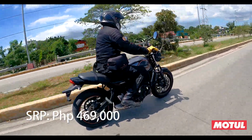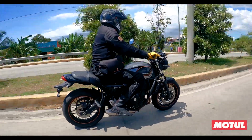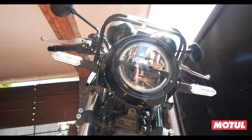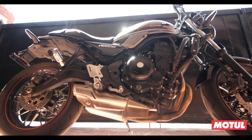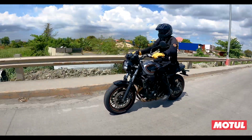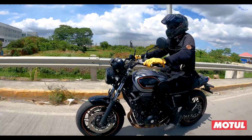Price, 469,000. Some eyebrows may be raised with the emergence of big bikes out of China that are priced cheaper. Well, just think of it this way. That price tag has integrity, heritage, and tradition riding on it, with a reputation spanning decades. That's the price of Kawasaki. It's just the way it is. Plus, the resale value of Jap bikes are better compared to China bikes, at least for now.